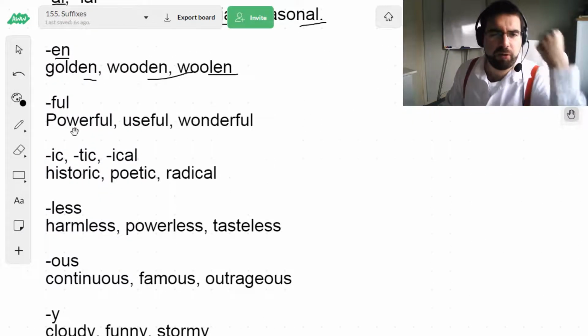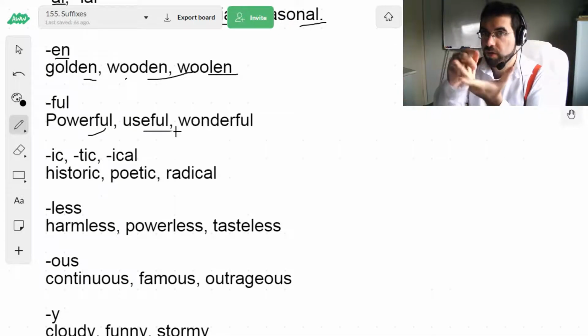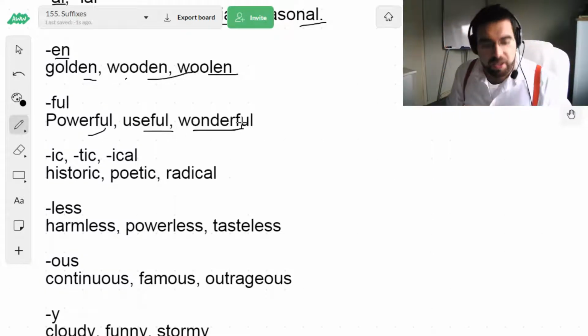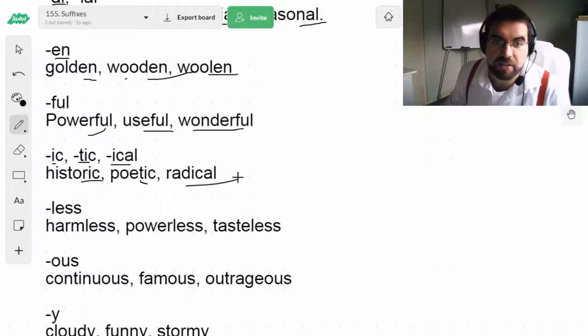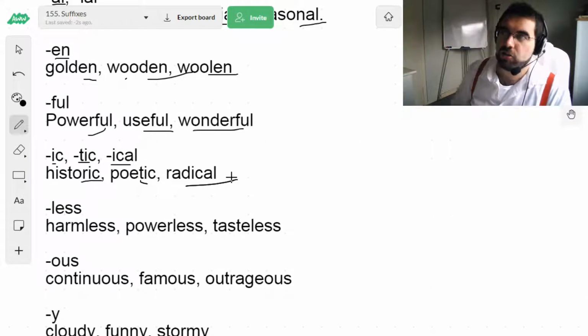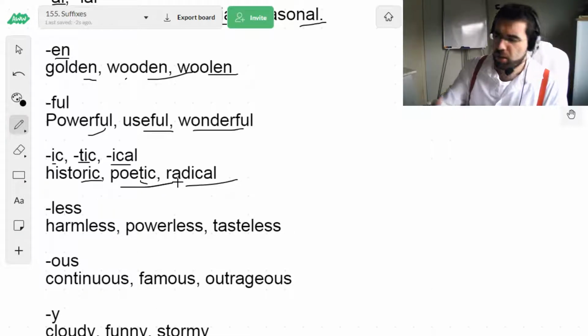Full, powerful, useful, very useful. Wonderful. Or ic: historic, poetic, radical. Historic, like you go down in history, 2020, 2021, 2030. Poetic.